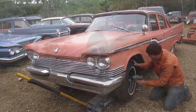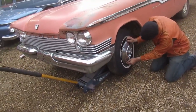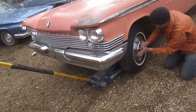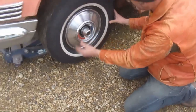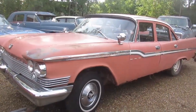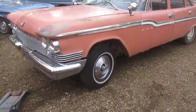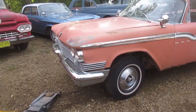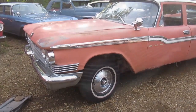Exactly. Look at that. From the classic tire collection. Oh, God, that's so much better. Oh, what an improvement. Wow. Still no millinery, but she's looking way classier. I'm only shooting the front end of the car right now. Okay, let's put the other one on the other side.